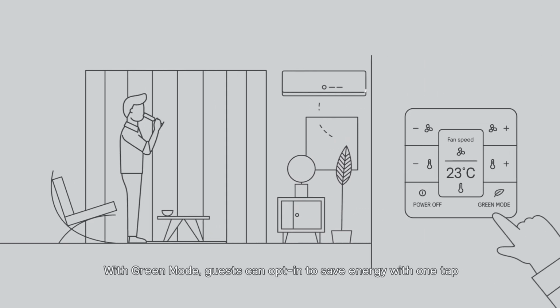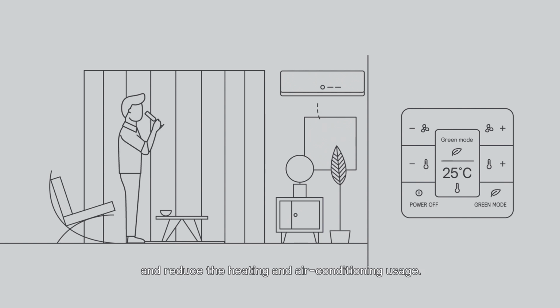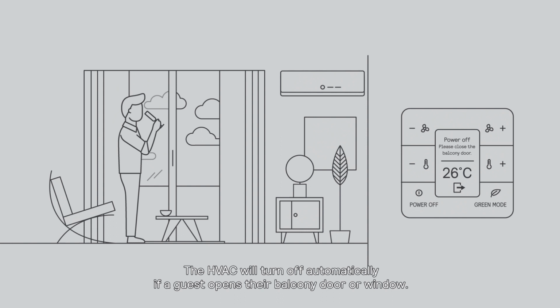With green mode, guests can opt in to save energy with one tap and reduce the heating and air conditioning usage. The HVAC will turn off automatically if a guest opens their balcony door or window.